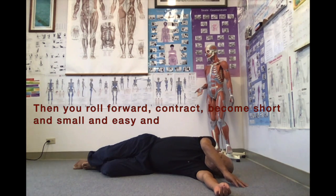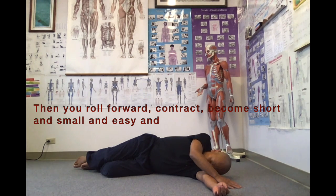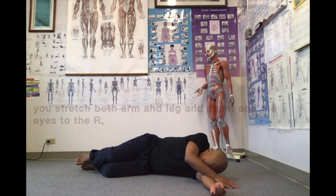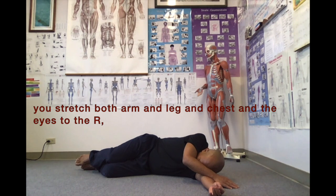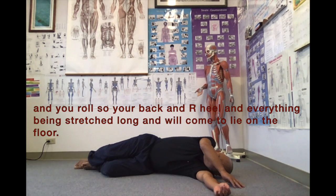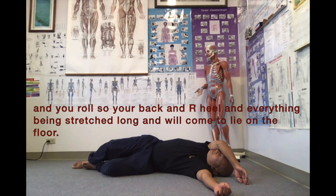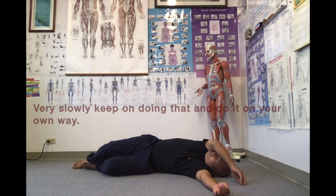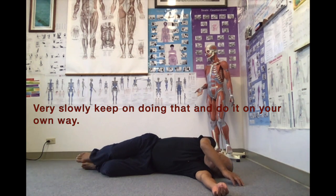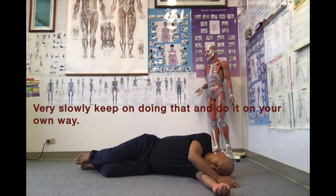Then you roll forward, contract, become short and small and easy, and you stretch both arm and leg and chest and eye to the right. And you roll so your back and right heel and everything being stretched long and will come to lie on the floor. Very slowly, keep on doing that and do it in your own way.